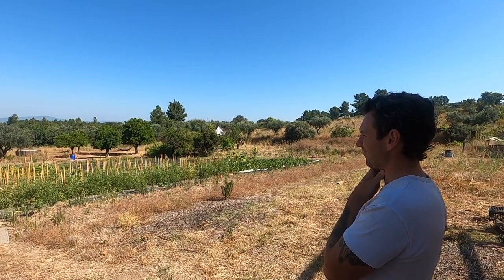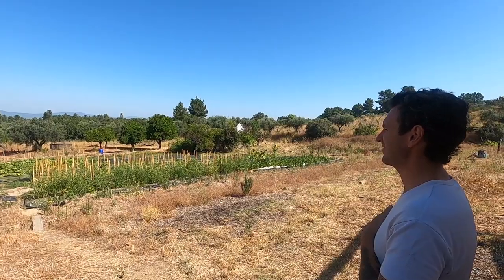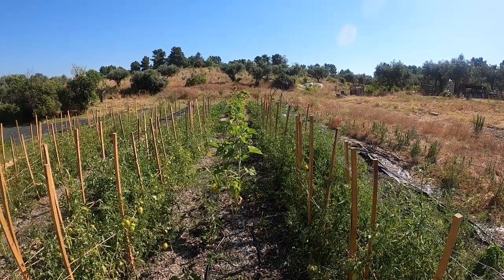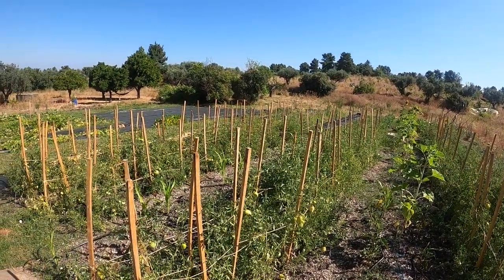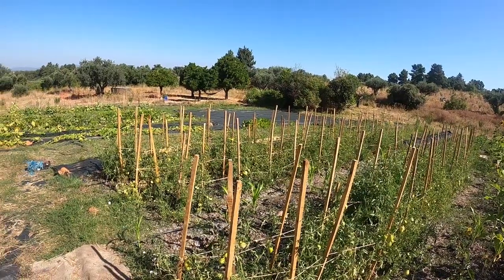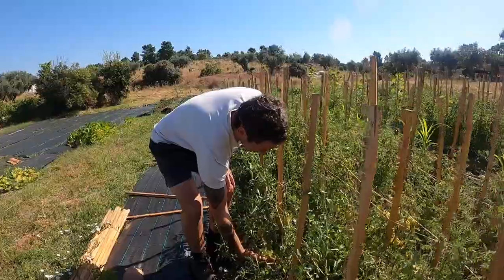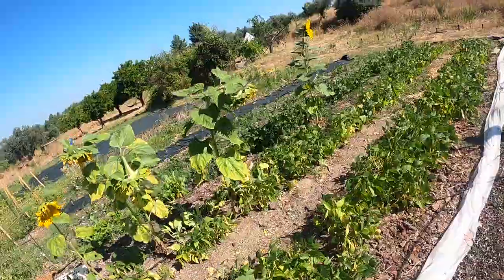First melons. Yes. Loads and loads of cucumbers. And courgettes. Yeah. Oh wow! Oh man! Yeah, that's a big one.